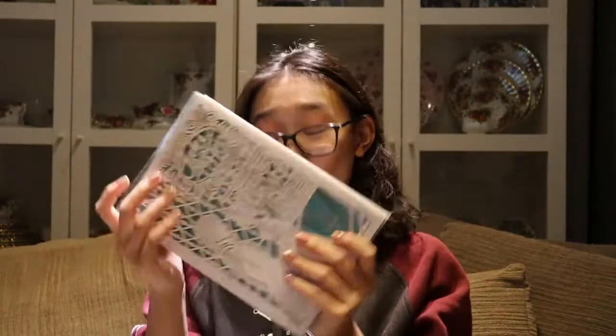And look at the pages. Oh my god, it's so pretty. Yeah, I'm really excited about this book. It's so nice. I can't wait to read Pride and Prejudice in this huge format.